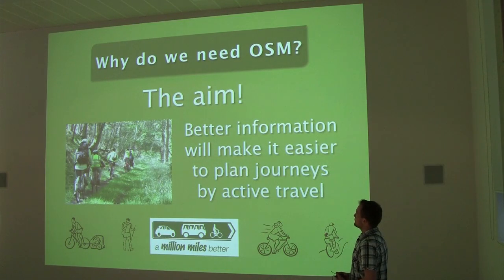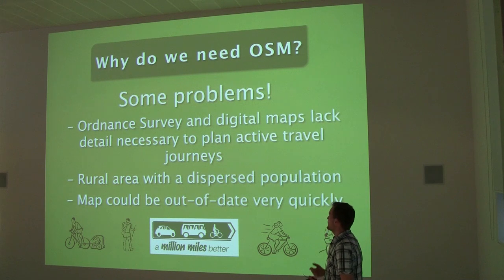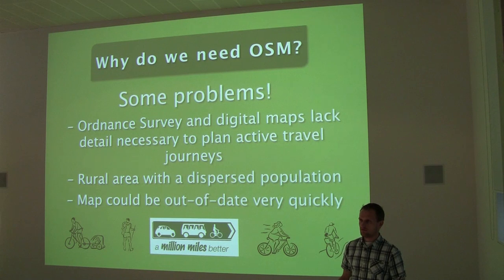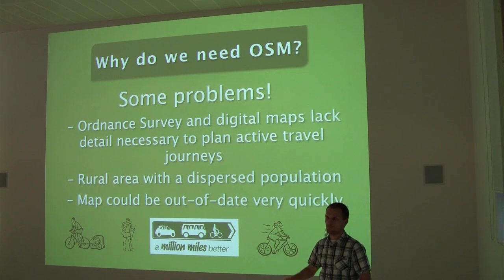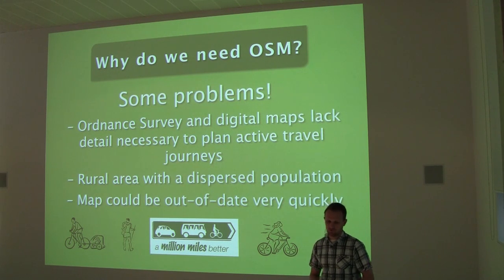So there are some problems that we need to try and overcome in trying to get to this aim of having a map that makes it easier to plan a journey for active travel. A lot of maps, like OS and digital maps, obviously lack the detail to plan active travel journeys. And although what we get a lot of when talking about OpenStreetMap with people is, oh, well, I've got my OS map, so I'm fine. People don't seem to appreciate how much extra detail you can get from OpenStreetMap, and how static OS maps are.